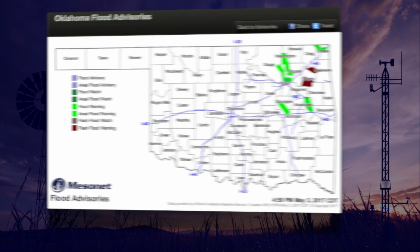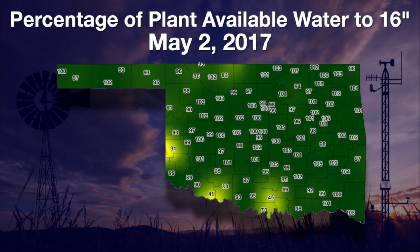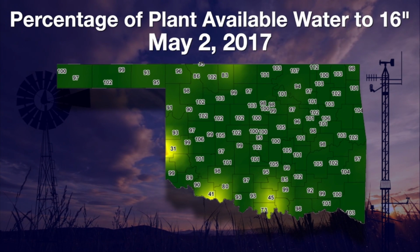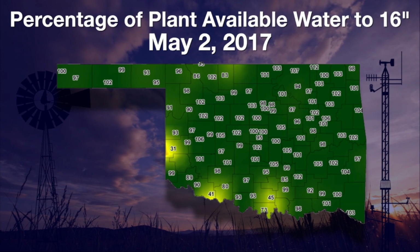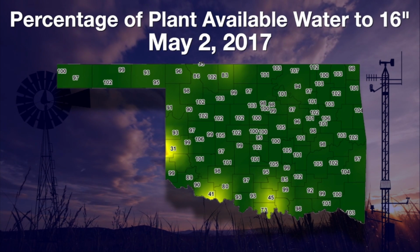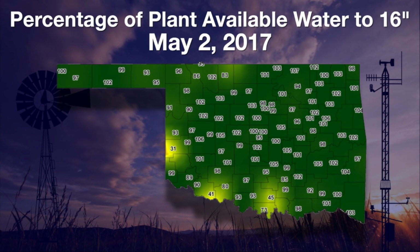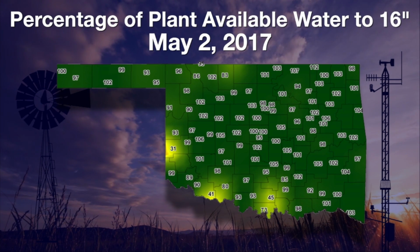Checking on soil moisture, our recent storms have left the state with excellent soil moisture as summer crops start their growing season. A map of the percent of plant available water from the surface down to 16 inches indicates that most soils across Oklahoma have all the moisture they can hold for young plants. The areas with drier soils are near Eric, Granfield, Ardmore, and Durant.